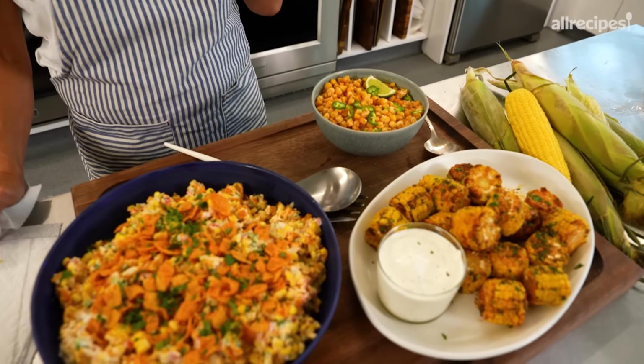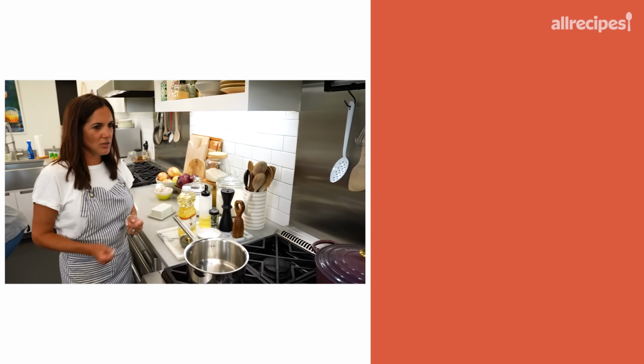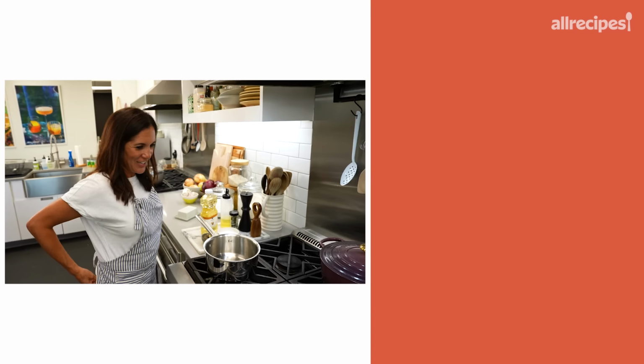Such a humble vegetable, but with endless possibilities. Come on, let me show you what you get. It's corn, a big lump of knobs with the juice. Can't imagine a more beautiful thing. I didn't even get that corny.